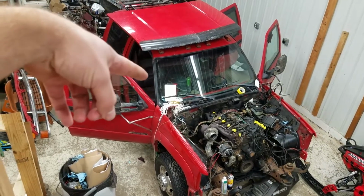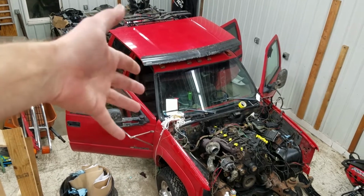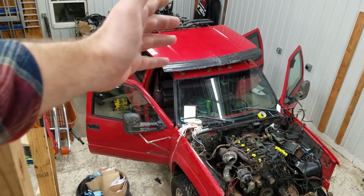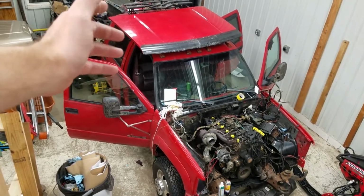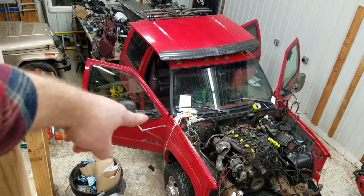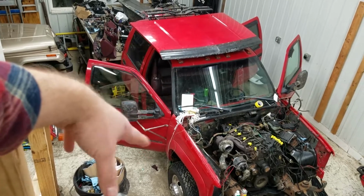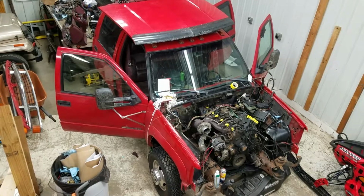Also, we got some work to do inside. Our heater really only blows up on the windshield a little bit and doesn't really blow anywhere else, so your toes get a little cold. There's also multiple holes in the passenger side here. Yeah, it's not the best for a winter vehicle.